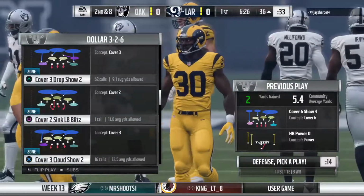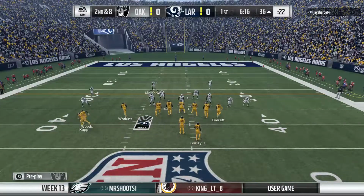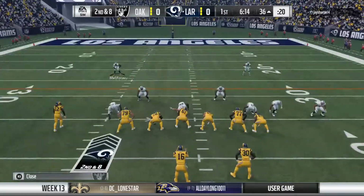Well, he was looking for some running room, and there wasn't a whole lot of it there on that play. I think he was lucky to get a couple of yards out of it, because those defenders, they were rallying to the football pretty quickly.